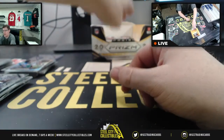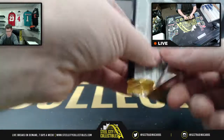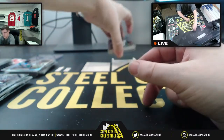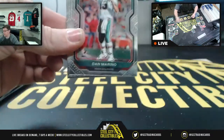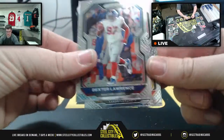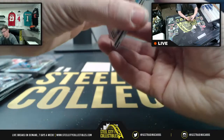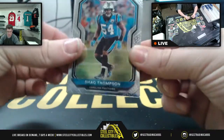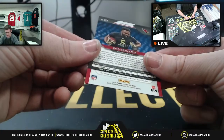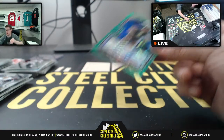Okay, we're down to the final pack, y'all. There we go. Empty there. And we start with a Leonard Fournette. Dan the Man Marino. David Johnson, Dexter Lawrence, Travis Kelce, AP for the Washington football team. And they're going to have Shaq Thompson, Brian Bosworth, Ronald Jones II, and then Eno Benjamin, 7 of 75 on the rookie auto for the Cardinals in the NFC West. Going to Jordan.